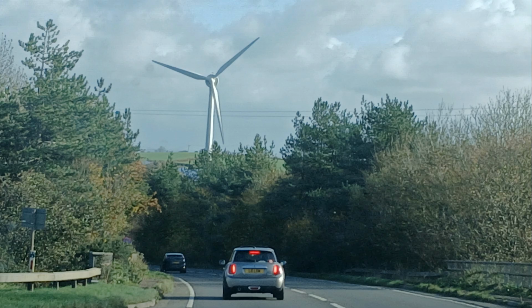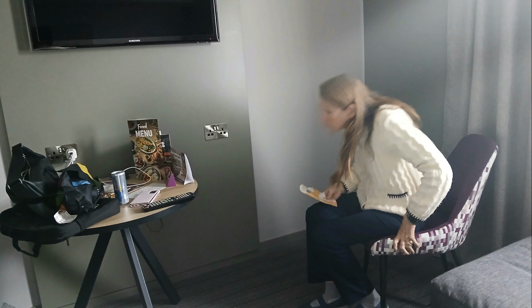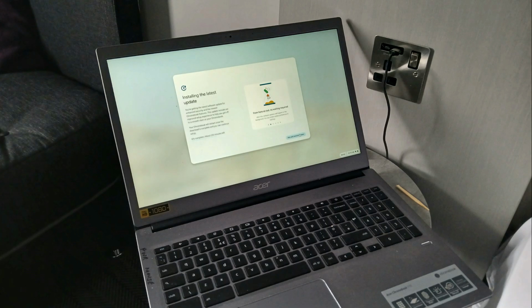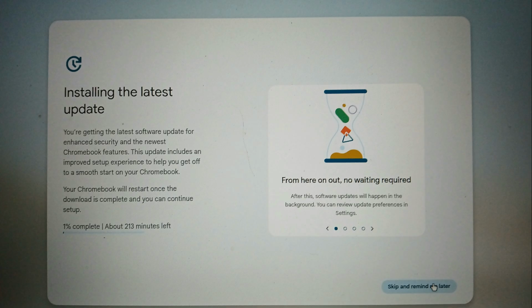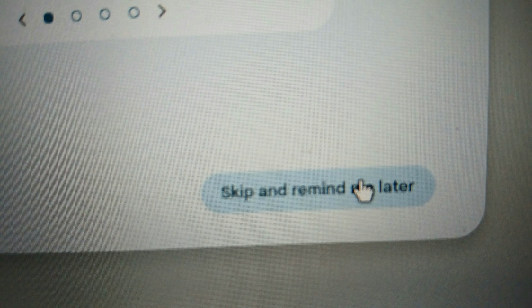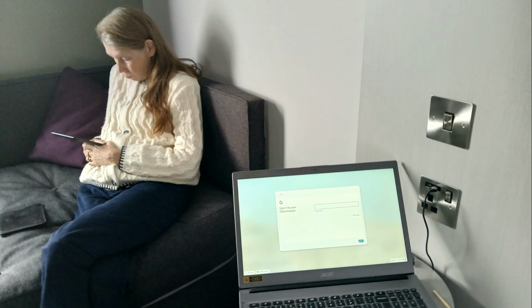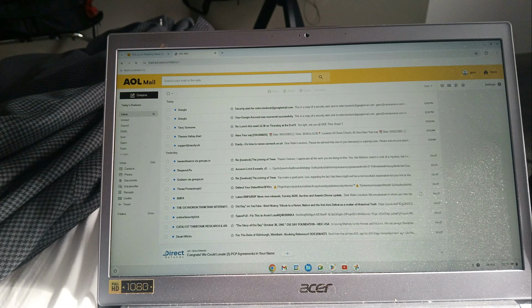Right, looks as though we're back to Travelodge, and yes, making sure things work. Oh yes, that is getting my Chromebook to work, but that was giving silly problems. Not to worry. The answer is don't have too high expectations of anything digital. I did get my AOL mail working eventually.